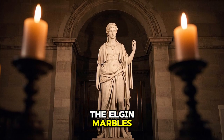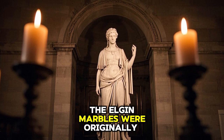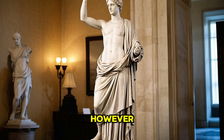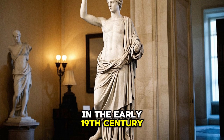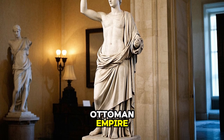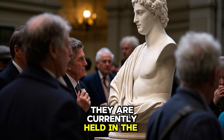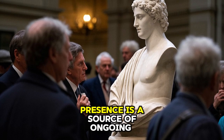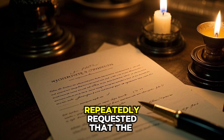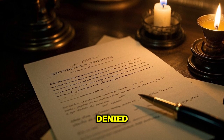The Elgin Marbles. A collection of marble sculptures, the Elgin Marbles were originally part of the frieze that decorated the Parthenon in ancient Greece. However, in the early 19th century, Lord Elgin, the British ambassador to the Ottoman Empire, removed the sculptures and transported them to Britain. They are currently held in the British Museum, where their presence is a source of ongoing controversy. The Greek government has repeatedly requested that the marbles be returned, but these requests have been denied.